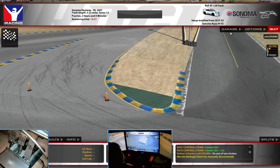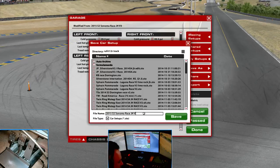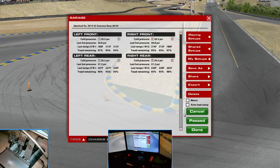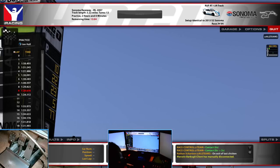Alright guys, I almost saved this as V4. Sometimes that's why I skip setups when I upload them on the forums. I'll do a session like this, which is only an hour and 10 minutes, but a little bit longer, and I'll make progressions, find something that's good, save it.